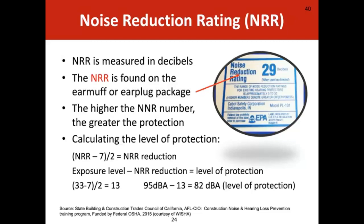However, since lab conditions are not the same as workplace conditions, the actual noise reduction is at least 7 dBA less than the printed NRR. So if, for example, you select hearing protection with an NRR of 29, you should plan for noise reduction of only 22. As a rule of thumb, you should select hearing protection that has an NRR that is higher than the noise level you are exposed to at work.